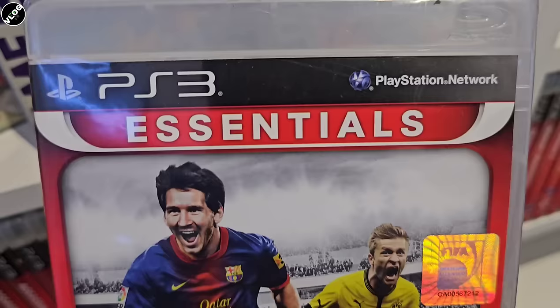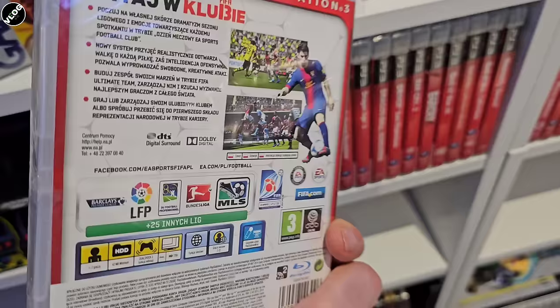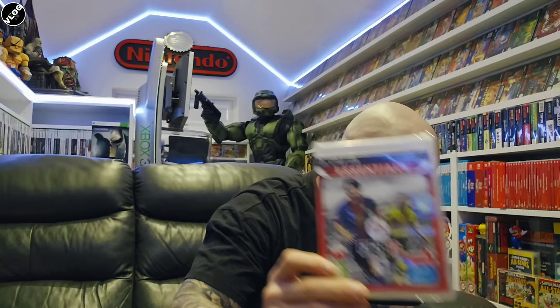These are both sealed as well. So I picked up FIFA 13. This is the Polish version. Thankfully, though, the spines are exactly the same, so still got that uniformity. This has got Messi and Reus on the front. I'd have liked it if it had like a Polish player on the front. That would have been cool, right? If it had like Lewandowski or somebody. But yeah, that's the Polish version of FIFA 13.